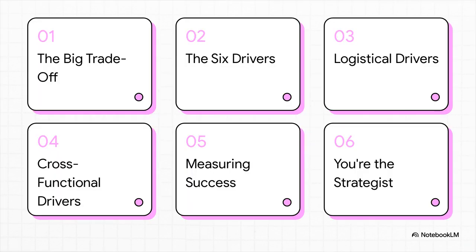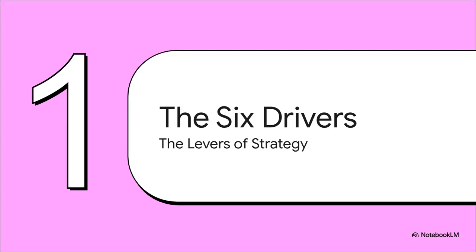So, here's what we're going to do. We'll start with that big trade-off. Then, we'll introduce the 6 key drivers that managers get to play with. We'll see how they work in the real world, both for logistics and for coordinating across different teams. We'll look at how success is measured, and then, to wrap things up, we're going to put you in the driver's seat. All right, let's get into it.